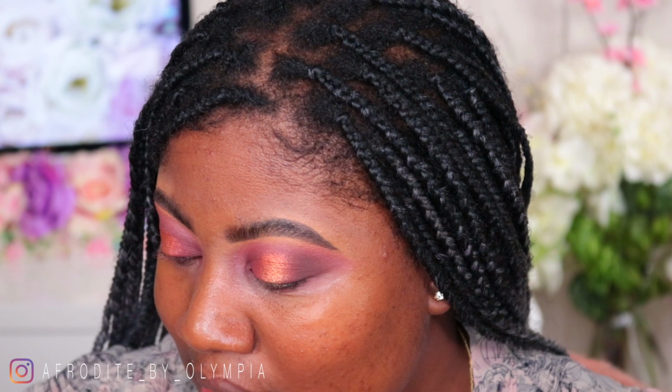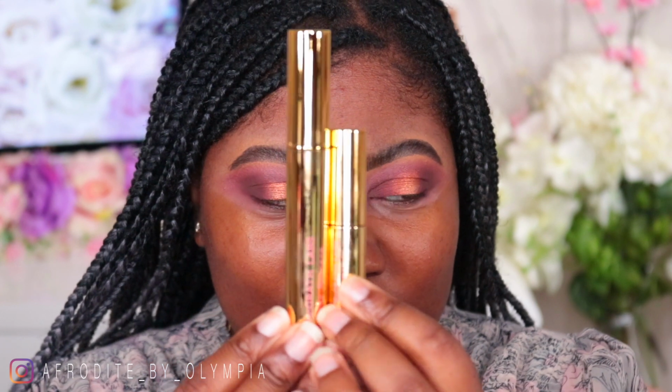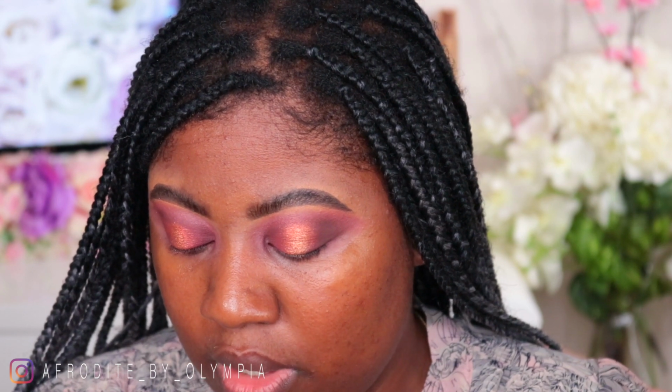So, Dark Star. I actually have been using this. This is not a first impressions. I did get the duo, so the big one and the little one. I will show you guys just the size comparison. So there's the big one, little one. I got the big one and the little one because I figured if I didn't like this formula, I can always give this away. But you guys, I am obsessed, like obsessed.